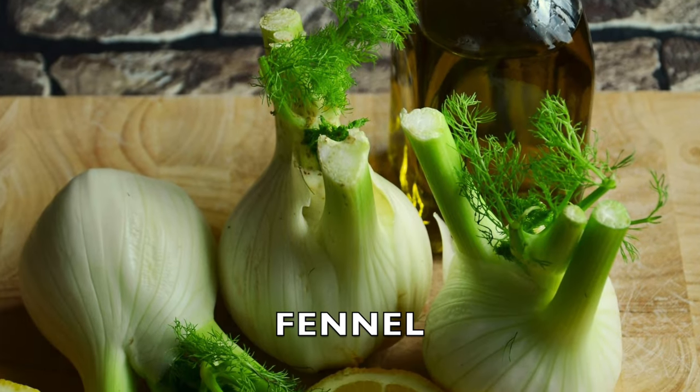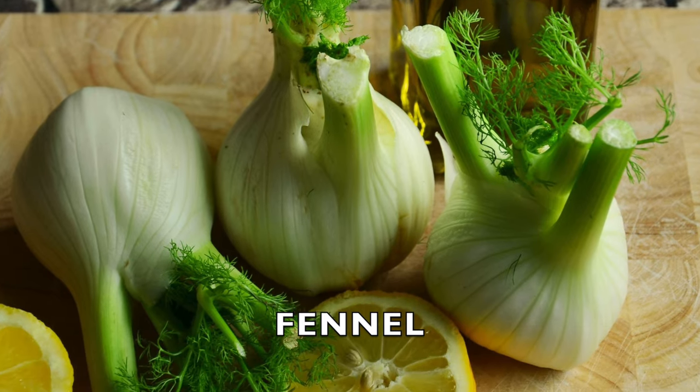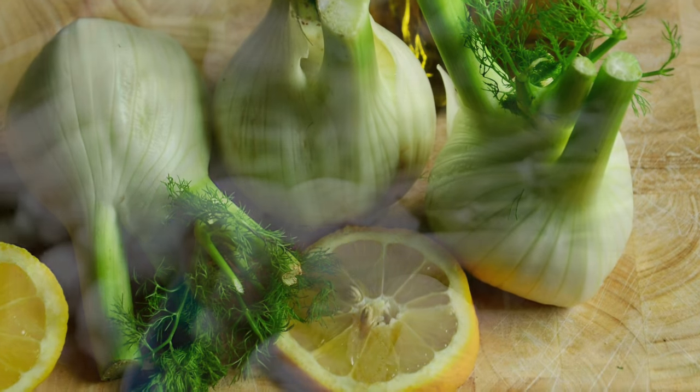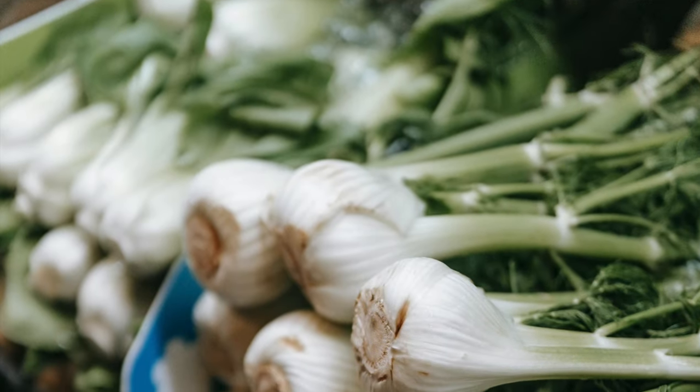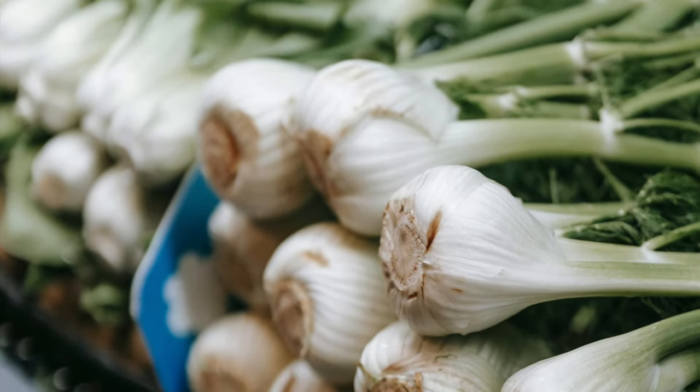Fennel's flowers have sweet nectar and pollen, attracting helpful insects like ladybugs, hoverflies, and parasitic wasps. Ladybugs and hoverflies are attracted by fennel's nectar, while the scent of its leaves can draw in parasitic wasps.